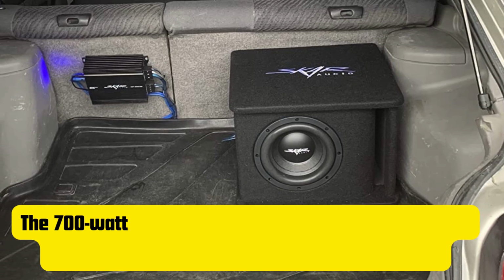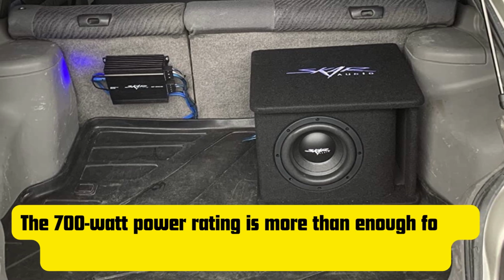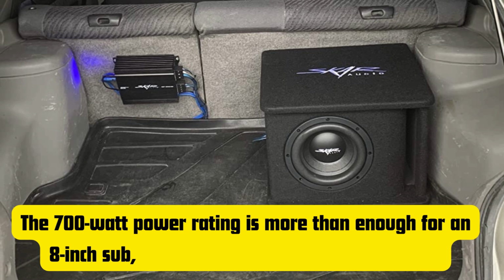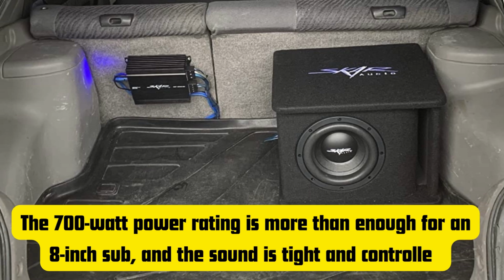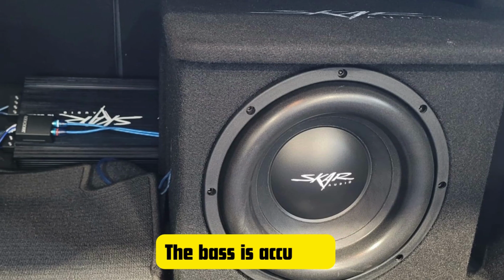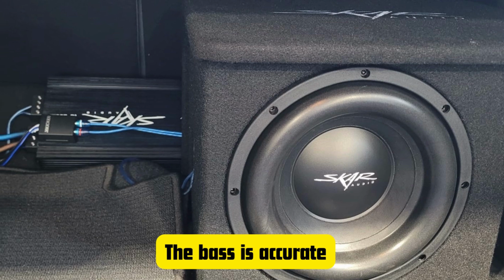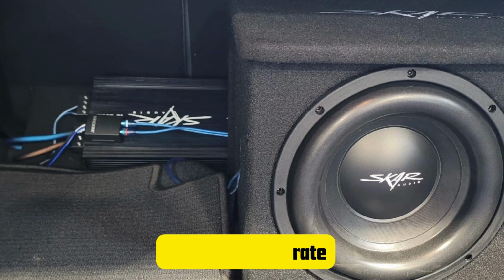The 700 watt power rating is more than enough for an 8-inch sub, and the sound is tight and controlled. If you like bass but don't want it to overpower the rest of the audio spectrum, this sub is a great pick. The bass is accurate, making it perfect for genres like rock, acoustic, and even classical, where you want some low end without it getting muddy.